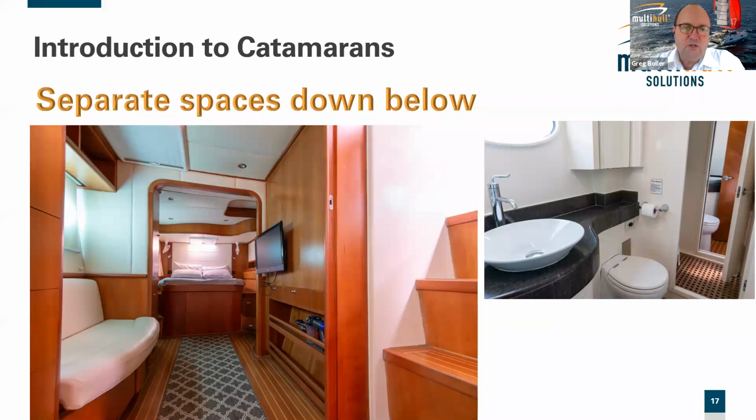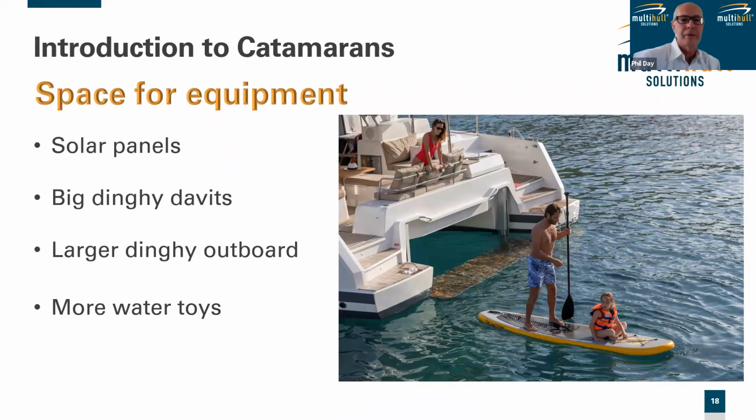And that image there is probably a 10 to 12-year-old brokerage multi-hull. So an example of just the volume and the space down below. Yep. And the other great advantage, I don't think about this anymore, I'm getting too used to it, but it's the amount of deck room you've got. So you've got all this extra space on the deck. So that's more room for equipment. So you've got a gentleman there on his stand-up paddleboard and the little kid sitting on the board. So you've got room to store all these devices.